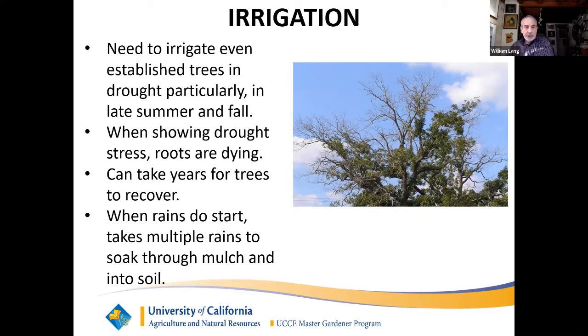Even with established trees, and Katherine referred to this, in drought, particularly in the late summer and fall, irrigation can be required. And you can see this tree in the illustration having suffered considerable dieback. So this indicates that during drought stress, roots are dying back. It can take years for these trees to recover, and sometimes they don't, but when they do, it can take years.